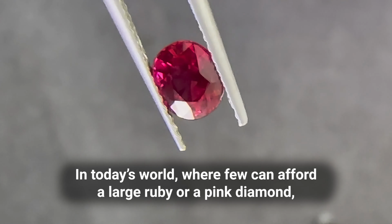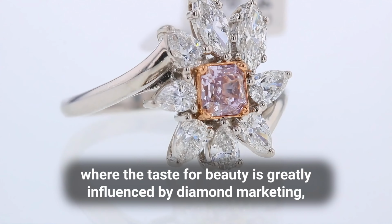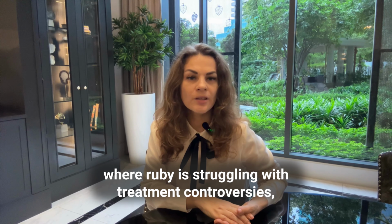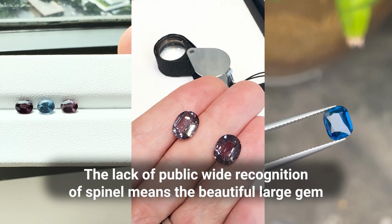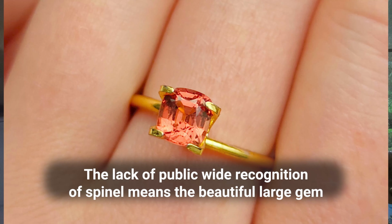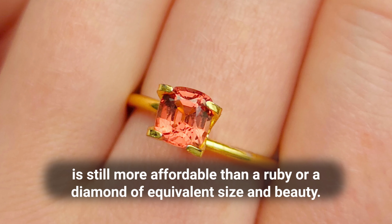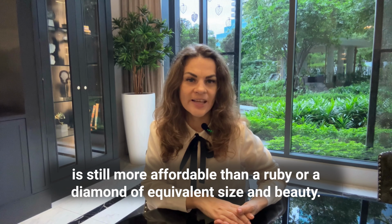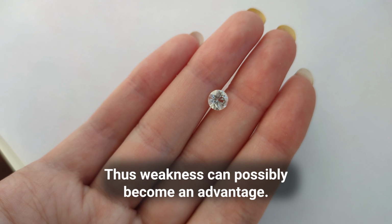In today's world, where few can afford a large ruby or a pink diamond, where the taste for beauty is greatly influenced by diamond marketing, where ruby is struggling with treatment controversies, Spinel is making a noticeable growth. The lack of public-wide recognition of Spinel means that a beautiful large gem is still much more affordable than a ruby or a diamond of equivalent size and beauty. Thus, weakness can possibly become an advantage.